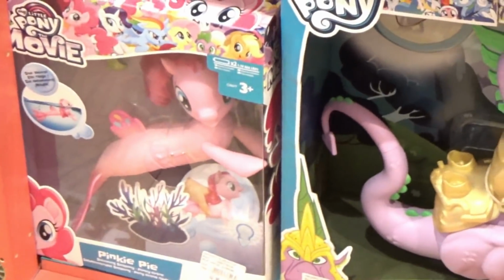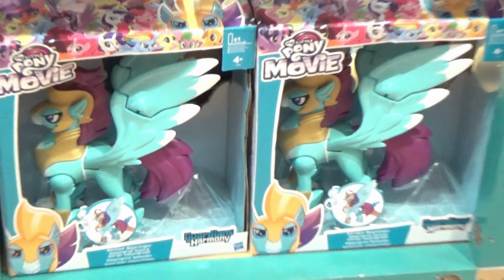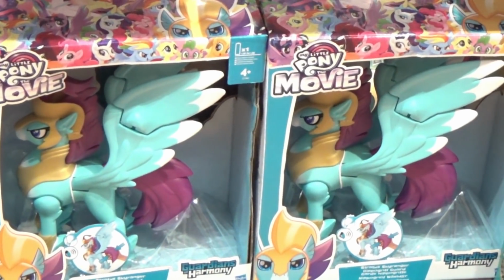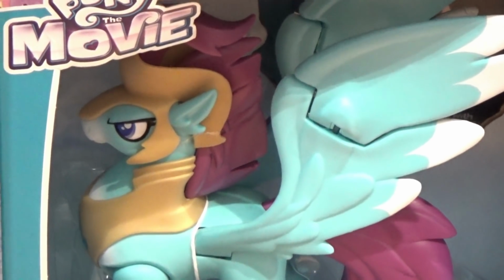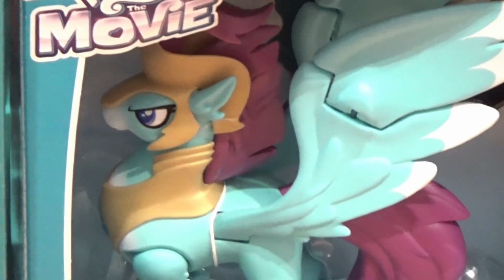We've got Mermaid, Pinkie Pie, and Big Spike, and I have passed on those guys before. But I really wanted him. He's so cool. A big... What are they called again? Hippogriff. But he's expensive and he's really big. Oh, I've never seen him before. He's so hard to find back home.